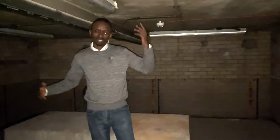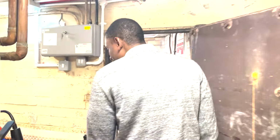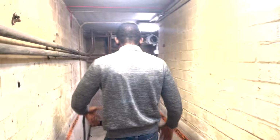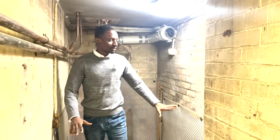This can be a storage for the shop upstairs if they ever wanted it, okay? Moving to the other side, which we happily got a light. So we've got two sections here. We have this section here. Obviously, this section also could be used as storage, whatever the person wants to use it for, okay? You can see that here.